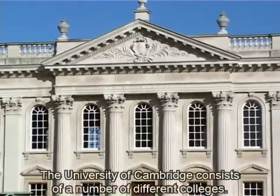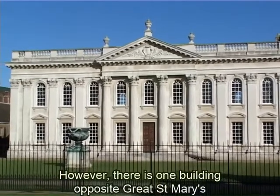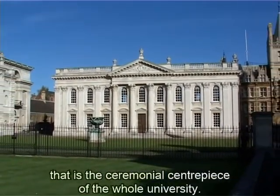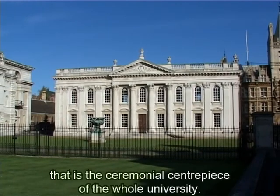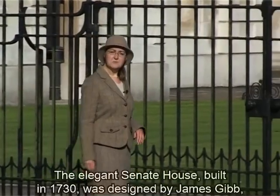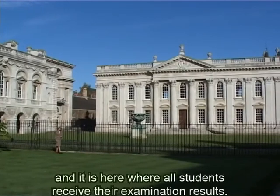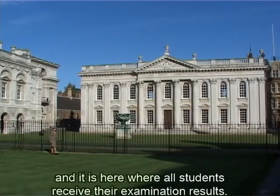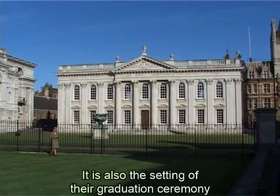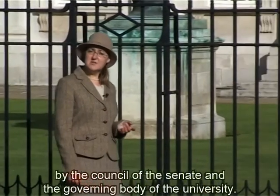The University of Cambridge consists of a number of different colleges. However, there is one building opposite Great St Mary's that is the ceremonial centrepiece of the whole university. The elegant Senate House, built in 1730, was designed by James Gibb, and it is here where all students receive their examination results. It is also the setting of their graduation ceremony, where they are presented with their certificates by the Council of the Senate and the governing body of the university.